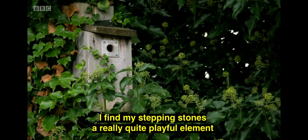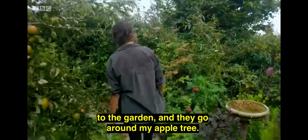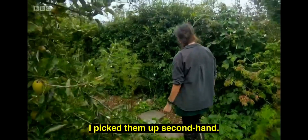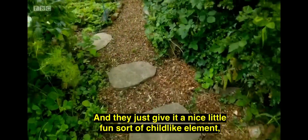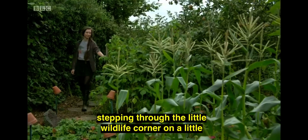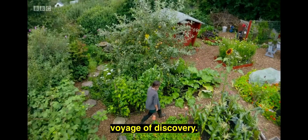I find my stepping stones a really quite playful element to the garden, and they go around my apple tree. I pick them up secondhand. And they just give it a nice little fun, sort of childlike element that's stepping through the little wildlife corner on a little voyage of discovery.